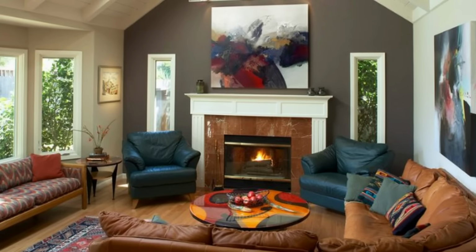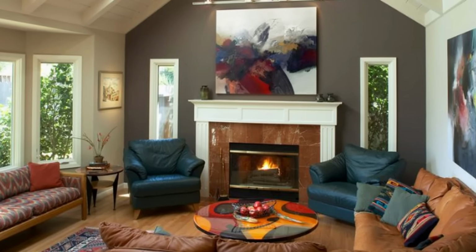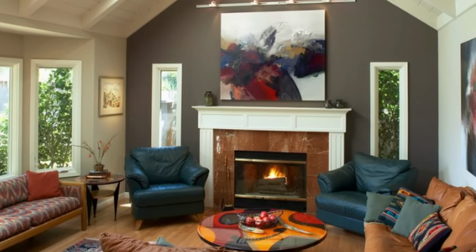You don't have to force everything, you don't have to feel like you have to do an accent wall on every other wall, but in those spots where it makes sense to change things up, it can just complete the look, add that dimension, add that visual variety, and just make for a more interesting look overall.